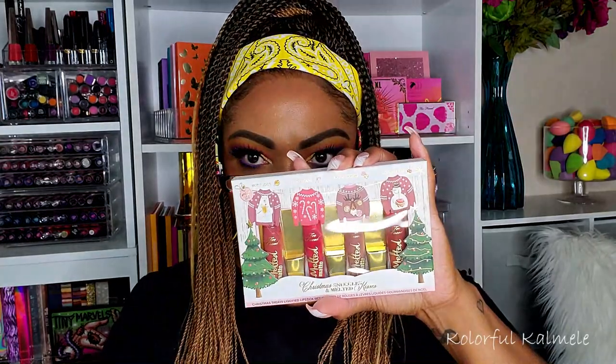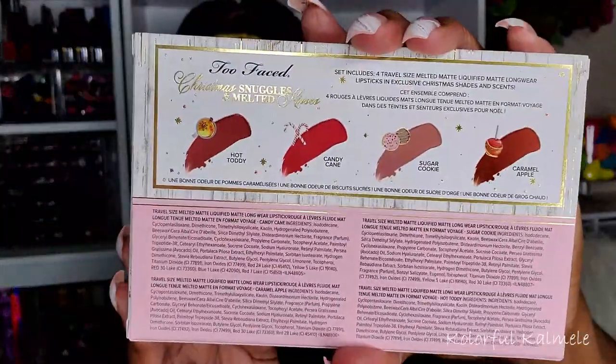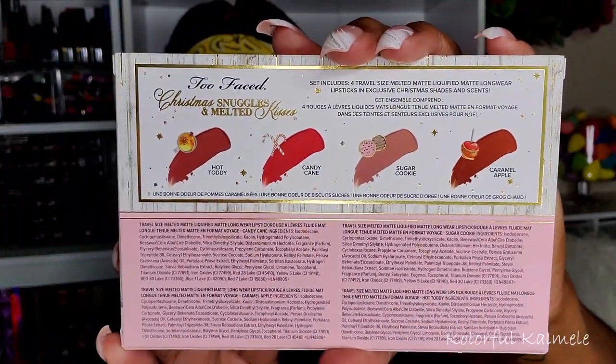This is the Christmas Snuggles and Melted Kisses lip set. So it's four different colors in here. These are the colors. So pretty.